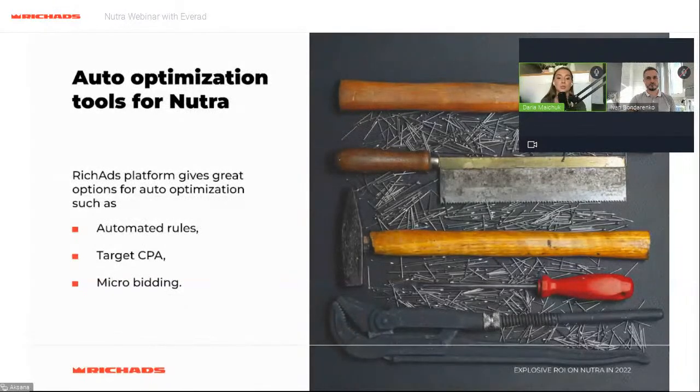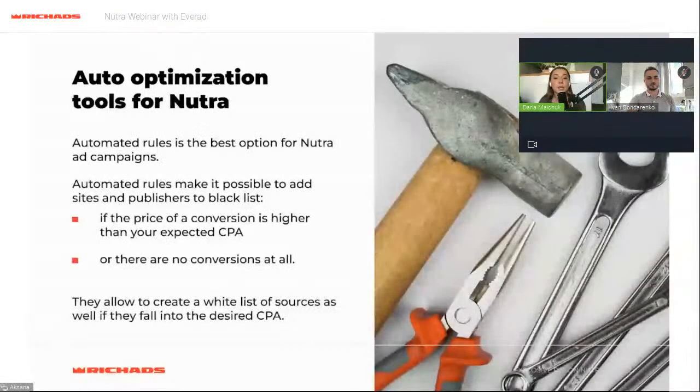Use automated rules. Basically, automated rules make it possible to add sites and publishers to the blacklist if the price of a conversion is higher than your expected CPA or there are no conversions at all. Due to the rules, you can also create a whitelist of sources if they fall into the desired CPA. Making the most of automated rules is a great idea for Nutra.